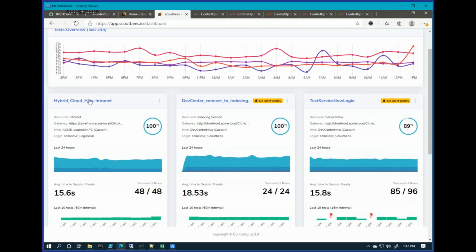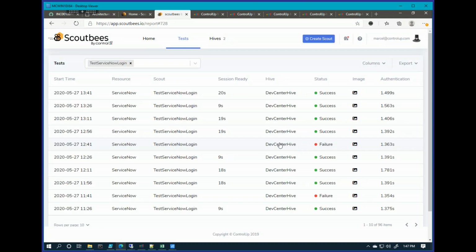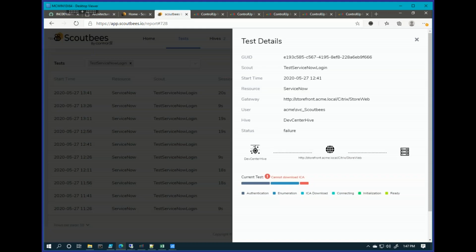Now, let's take a look at some of those reports. So if I test this, if I look at the reports for this login, I can see I had success most of the time. I had a couple of failures. I can drill into the failure and understand where that test failed. In this case, it was able to authenticate and enumerate, but it couldn't download an ICA file.